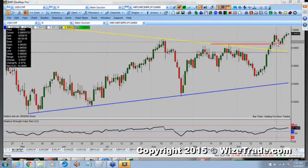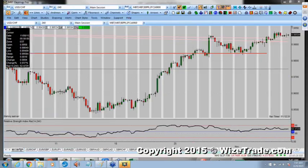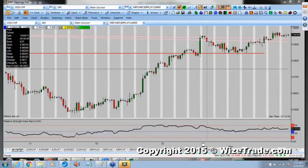Okay, so we came, tested breakout point perfectly at 98.50, and we're just grinding higher. So above parity, things get a little bullish here. Okay, major resistance today. Whoops. Okay. Dips in the Swissy.